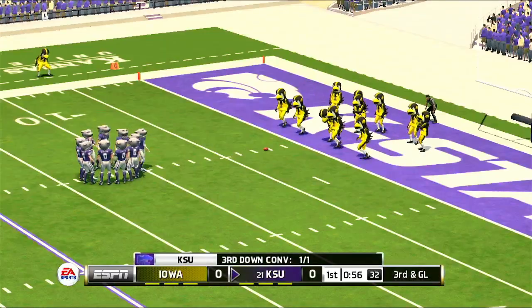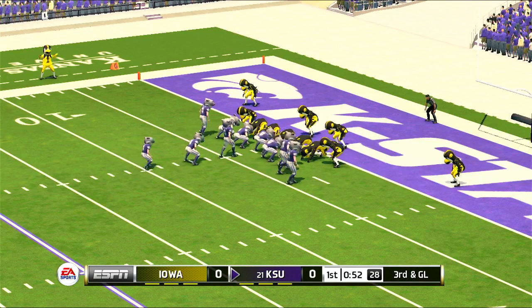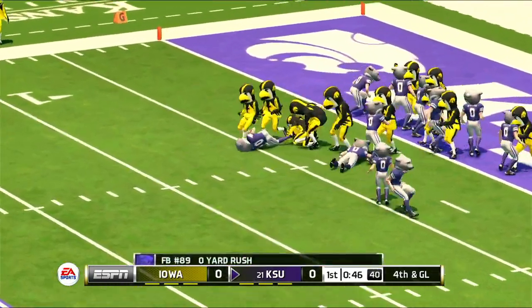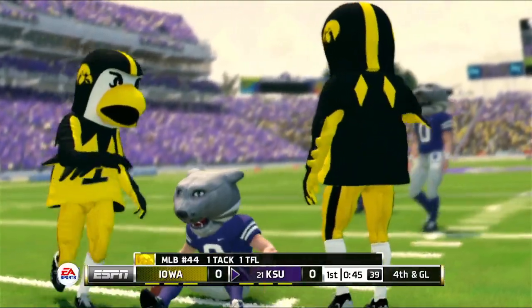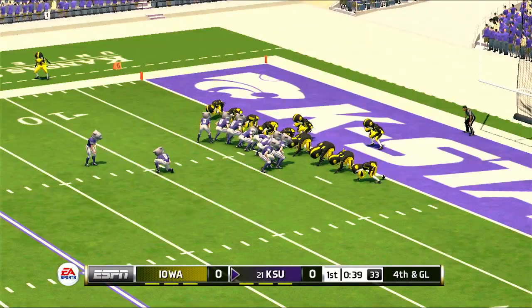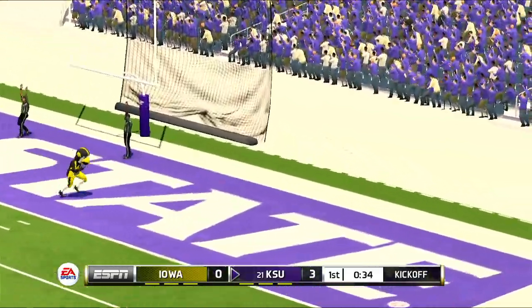Big play here for both teams. It's third and goal from the 2. All the big boys are on the field now as both teams have their big sets out there. Here's the fullback hit hard, and the fullback plows ahead for maybe a yard. That brings up fourth and goal. The kick is up, and it sails through the uprights.